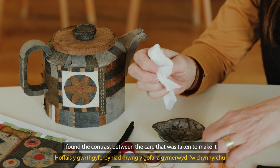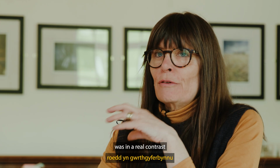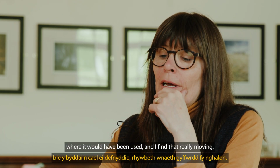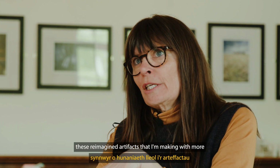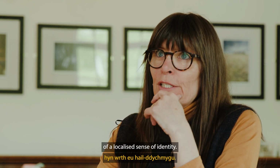I found the contrast between the care that was taken to make it and the brutal environment of the barracks where it would have been used really moving. I guess what I'm doing is about imbuing or instilling these reimagined artefacts that I'm making with more of a localised sense of identity.